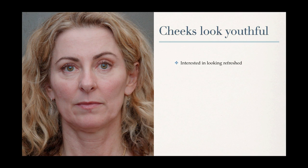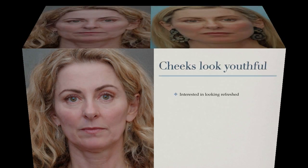Another example of a patient looking for a refreshed look. And again, by treating her cheeks and under her eyes, we were able to make her look more youthful and make her look on the outside the way she feels on the inside.